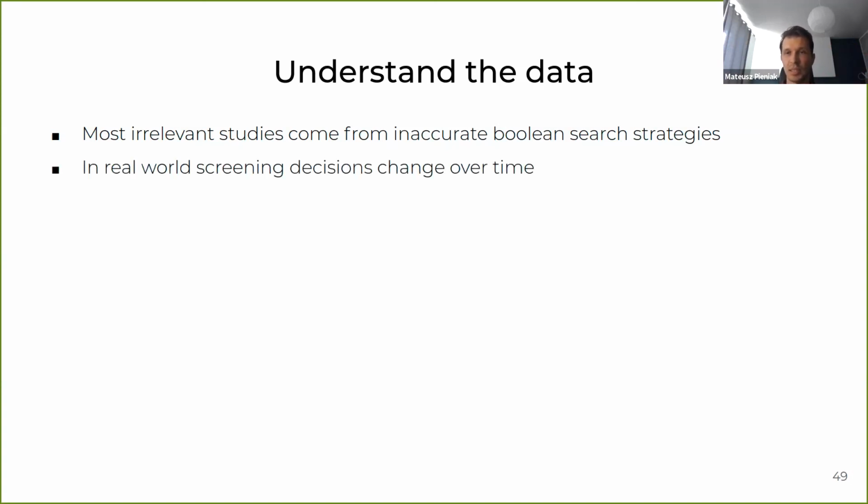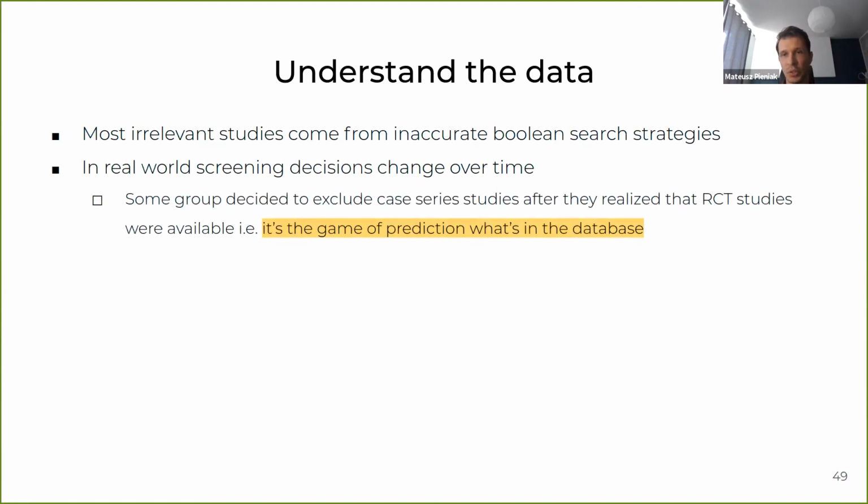And also we can see that if you have the whole problem compressed into binary classification, we actually don't allow people to change decisions very easily. We had a case where, for example, one group decided to exclude some very low evidence studies after they realized that different studies are available on the market. So for them, it's sort of a prediction of what's in the database. They define these eligibility criteria, so they predict what's in the database and what's not in the database.